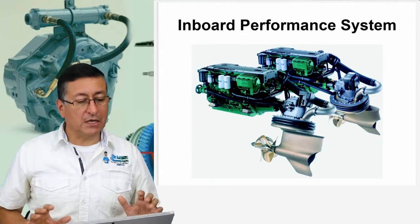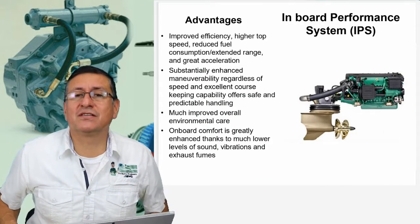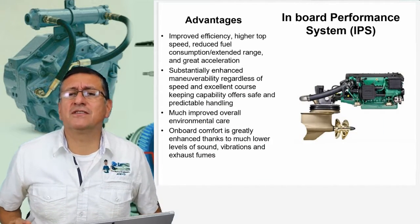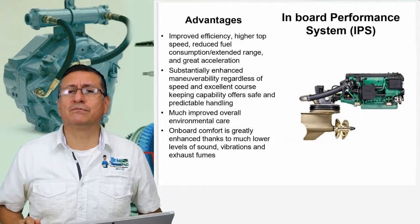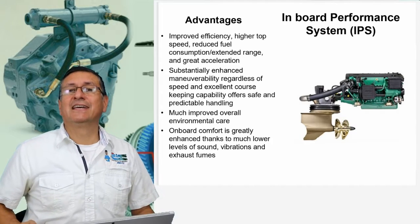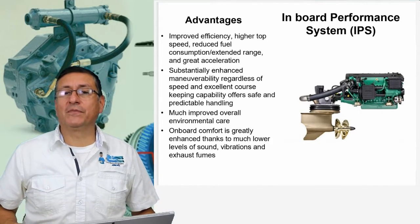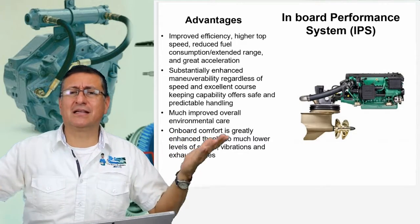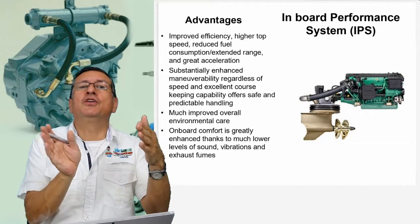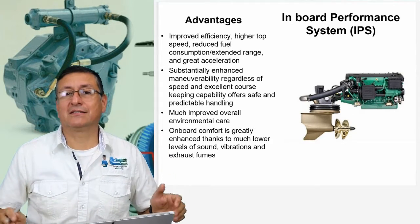I explained that system with a lot of detail, but we are going to check quickly the advantages of that system. It improves the efficiency at high speed and reduces the fuel consumption, because you extend the range of acceleration. The maneuverability is easy. You can rotate the boat 360 degrees because you can rotate each system 360 degrees. That's wonderful.